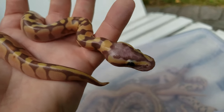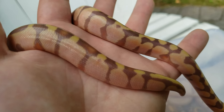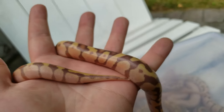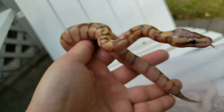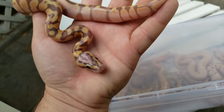I have a guy that I sold one of these to a couple years ago, and he still sends me update pictures from time to time, and that snake still looks phenomenal, even as a full-grown adult. But, banana Enchi. None of these are het albino, because it was the bumblebee that was the mother, not the albino like the other clutch, but these are still fantastic. Focus. Yeah.